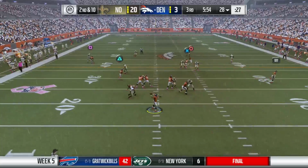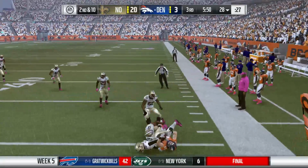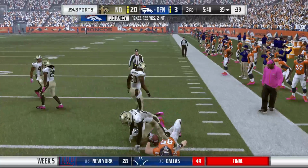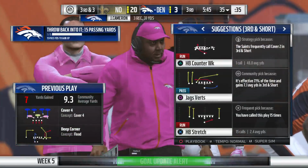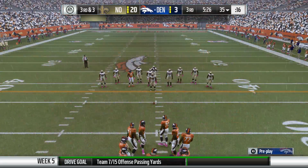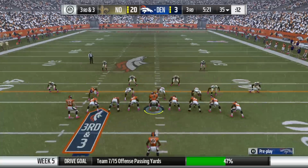He'll try again with the arm here on second down. And caught by Cameron, right side. And he's able to take this one up to the 35-yard line. The reception good for 7. It's third down. Third down and 3. They come out with one.